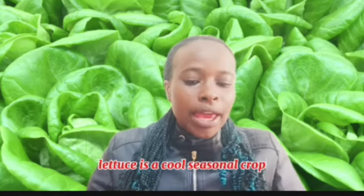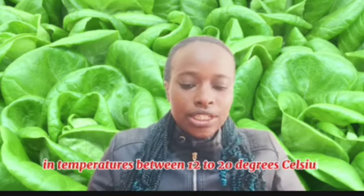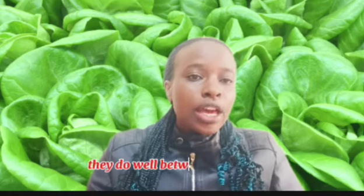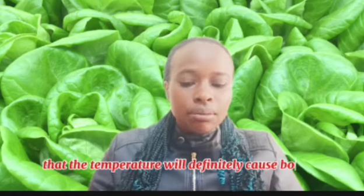For the temperature, lettuce is a cool seasonal crop and does best in temperatures between 12 to 20 degrees Celsius. Temperatures above 27 degrees Celsius can cause bolting. So take care. They do well between 12 to 20 degrees Celsius. Once it gets to 27 degrees Celsius, the temperature will definitely cause bolting.